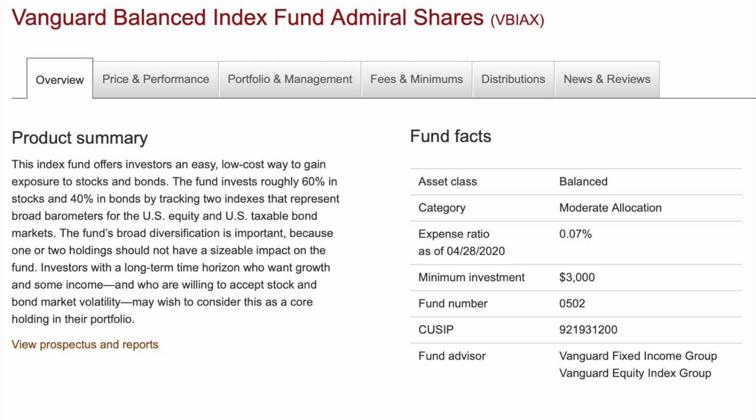Now, a question I get all the time about the total stock market fund and the bond fund is, how much should I have in each? And guys, that's really up to you. At my age, I don't have anything in bonds right now. But if you weren't sure, there is something called the Vanguard Balanced Index Fund. It's VBIAX. It does not have an ETF, but what it does is it is pretty much a blend of stocks and bonds. Right now, it has about 60% inside stocks and 40% inside bonds.